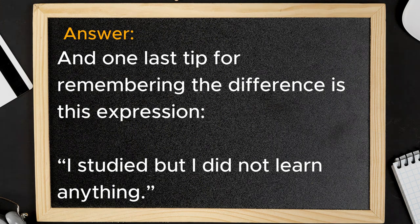And one last tip for remembering the difference is this expression, I studied, but I did not learn anything.